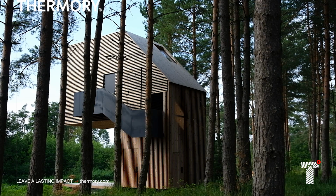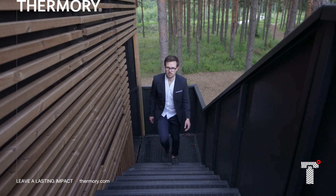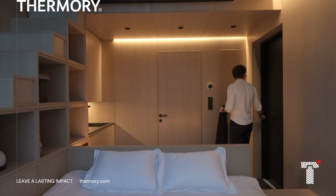It's something that I thought was a bit of a crazy idea, but let's throw it out there, the wild card. And that's the one the client liked, and that's what we proceeded with, and effectively it resulted in a building that is very small, but it has all the basics for working remotely or for staying and resting there.